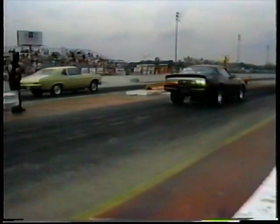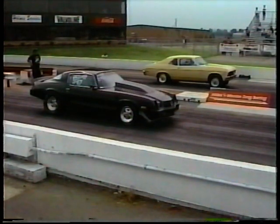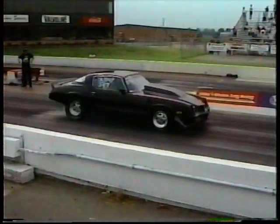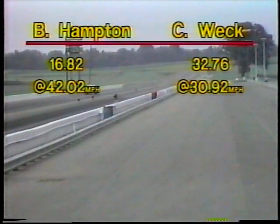The AMP winner from the Milan event, Chuck Weck, has put "yes" as the horsepower rating for his 462 '80 Z28. He's next to Brian Hampton in a 350-powered '71 Nova. They launch, and it appears that Chuck has broken something as he shuts down and coasts.